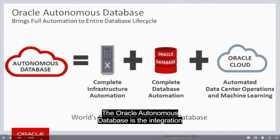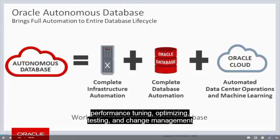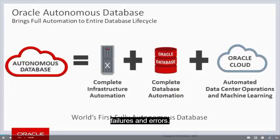The Oracle Autonomous database is the integration of the Oracle database running on the Exadata platform with our complete infrastructure automation and our fully automated data center operations. Automated data centers include provisioning, patching, upgrading, and online backups, monitoring, scaling, diagnosing, performance tuning, optimizing, testing and change management of complex applications and workloads, and automatically handling failures and errors.